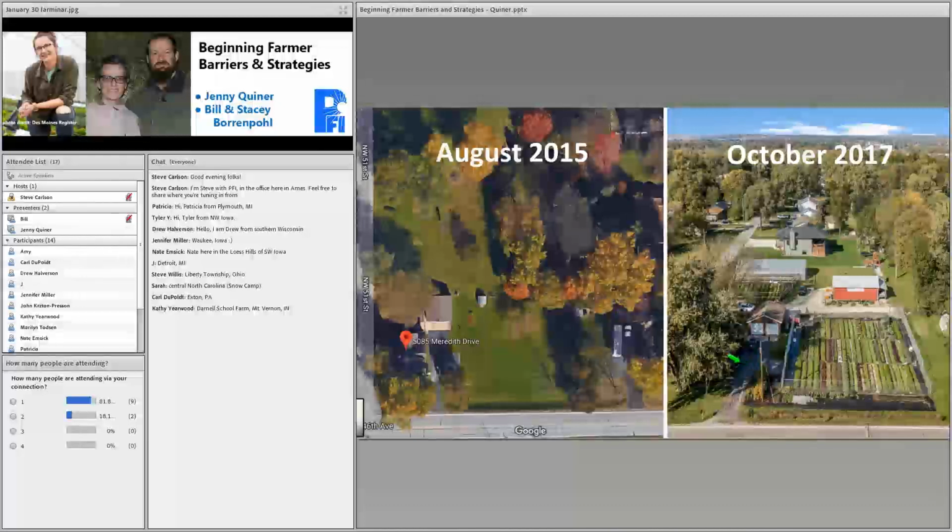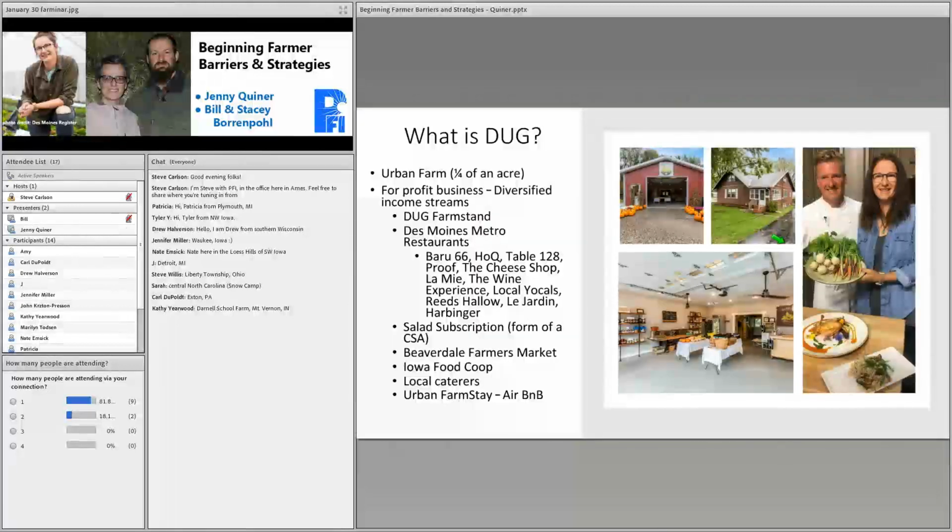of our neighborhood because this home, which is not our home, it's beautiful. I would love if it was my home. That home was built the same time we built the farm. So in this little block, there was a lot of transformation that happened within 2 years' time.